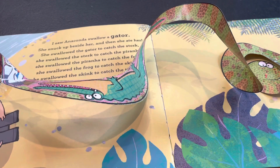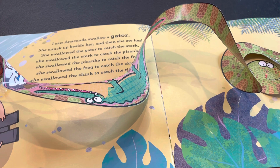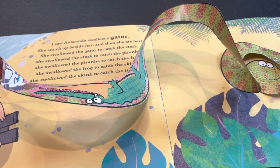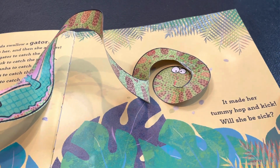Whoa! I saw Anaconda swallow a gator. She snuck up beside her and then she ate her. She swallowed the gator to catch the stork. She swallowed the stork to catch the piranha. She swallowed the piranha to catch the frog. She swallowed the frog to catch the skink. She swallowed the skink to catch the tick. It made her tummy hop and kick. Will she be sick?